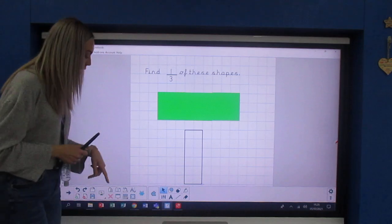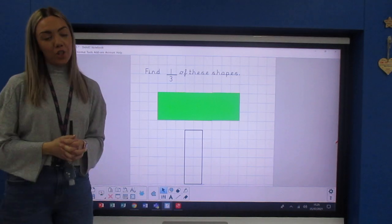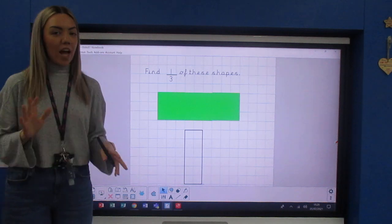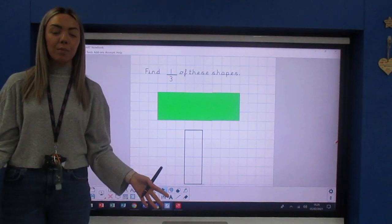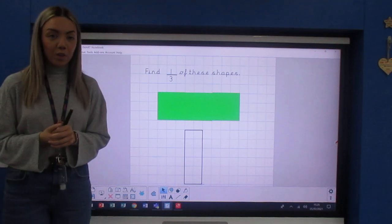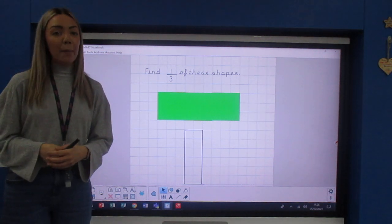Now, normally year 1, when we start fractions, we would have a super duper lesson where we would be maybe baking cakes and sharing them and finding half and finding quarters and sharing them with your friends in the classroom. We might even make a pizza and share that into half, into quarters and into thirds with our friends in our classroom. And we can't do that. And that makes me a little bit sad.